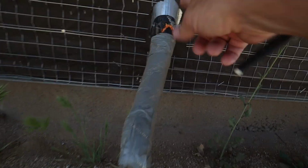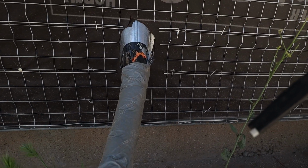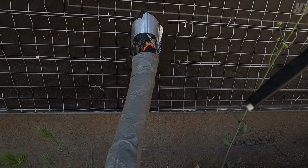If you look under this tape, we have it sealed off just to keep mice out. But see, it looks like it was sealed good. You see where I sprayed that through? Okay, now it's sealed from the inside before we do drywall. It will be completely sealed up.